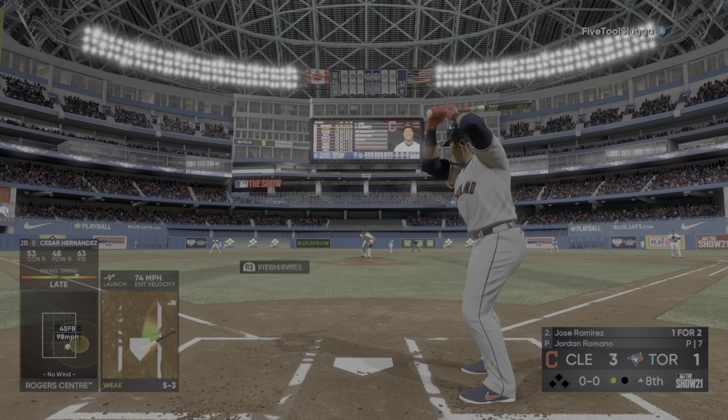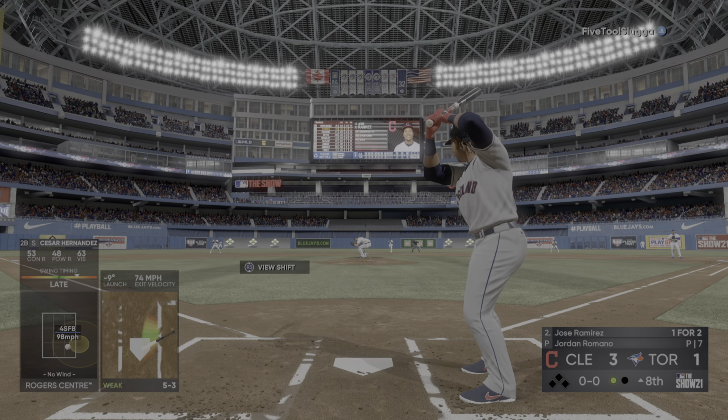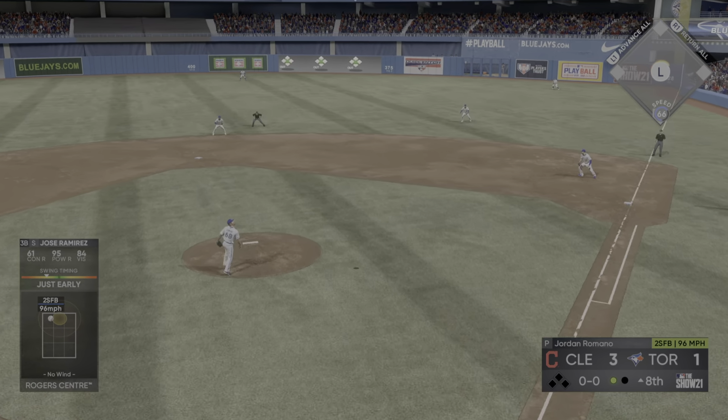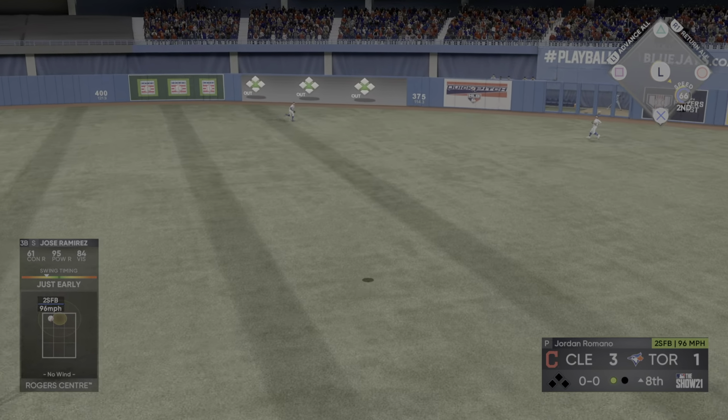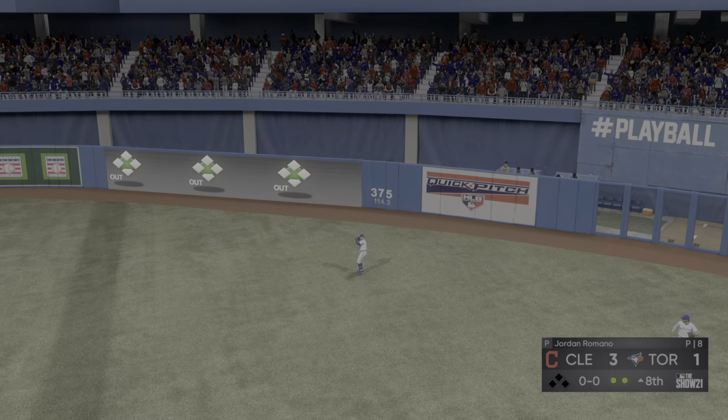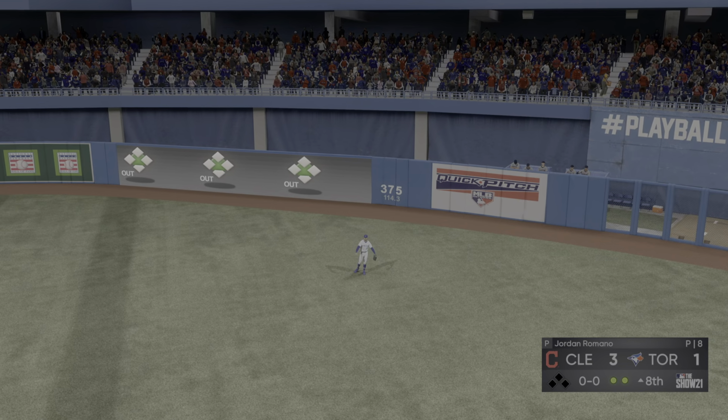It was a walk in his last trip. From the stretch, here's the pitch. Pulled toward right center field. On the move is Springer. He tracks it down and makes the play to record the second out.